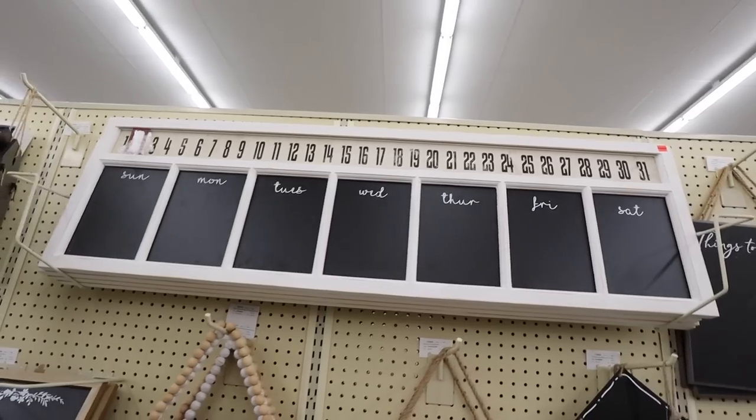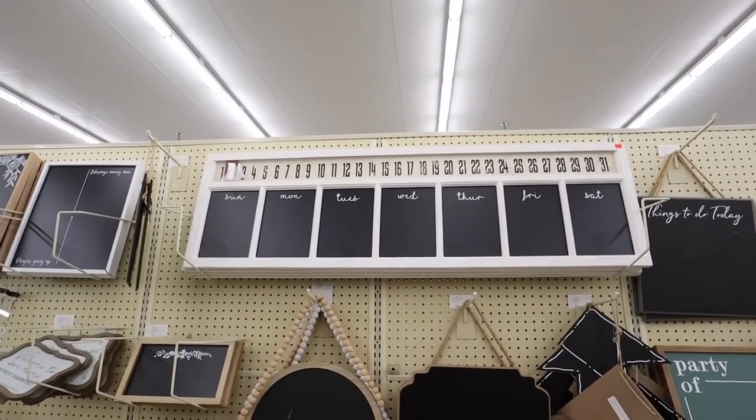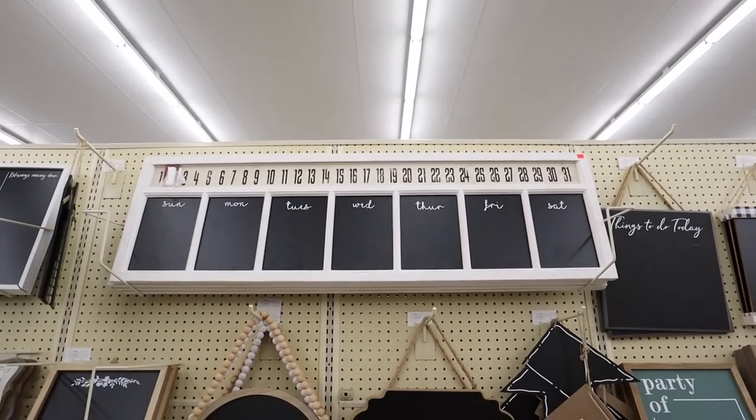This is on clearance for $20 and it's huge. It's probably like 4 feet wide and over a foot tall. This is really cool. A lot of different things you could do with this.